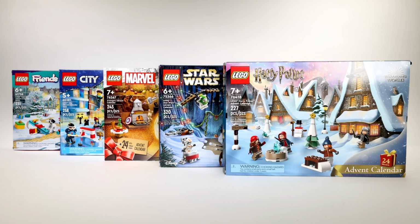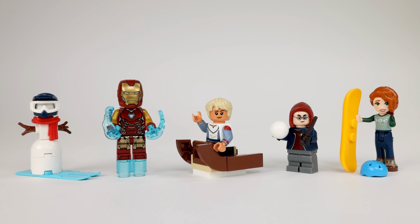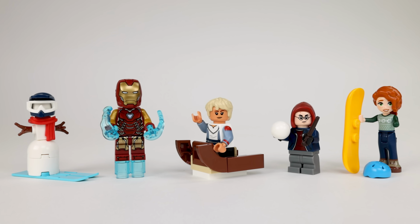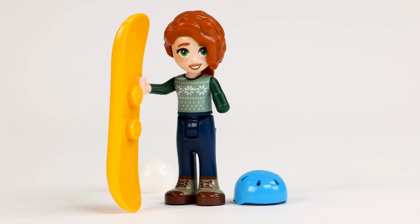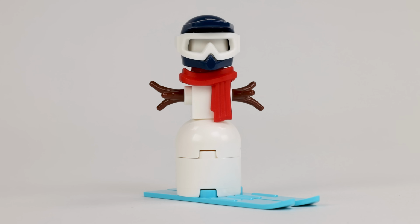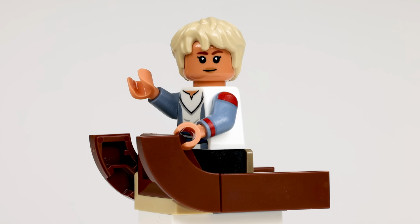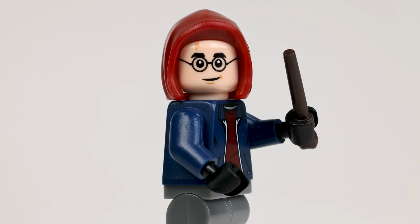Let's award some points! With our first 5 festive freebies freed from their cardboard tombs, the countdown to Christmas 2024 is well underway. From door number 1 of the LEGO Friends calendar, we got Autumn, complete with snowboard, helmet and snowball. From LEGO City we got this skiing snow person. The Marvel Avengers gifted us this Iron Man minifigure. From LEGO Star Wars we got Omega, complete with sled. And finally from LEGO Harry Potter, we got LEGO Harry Potter.